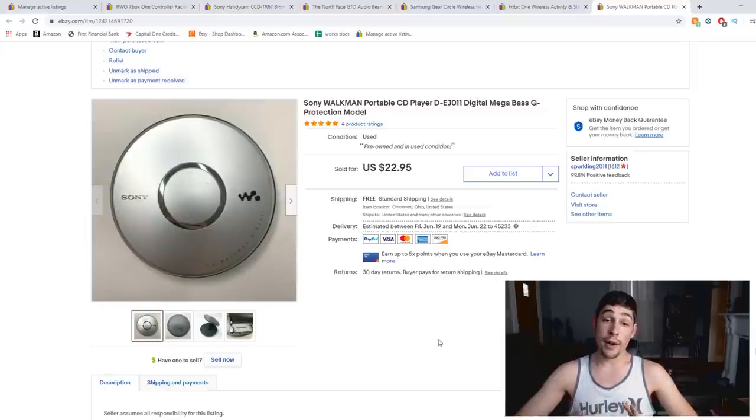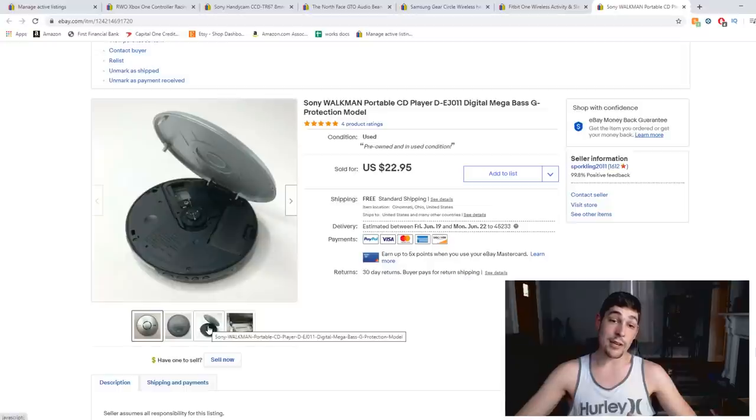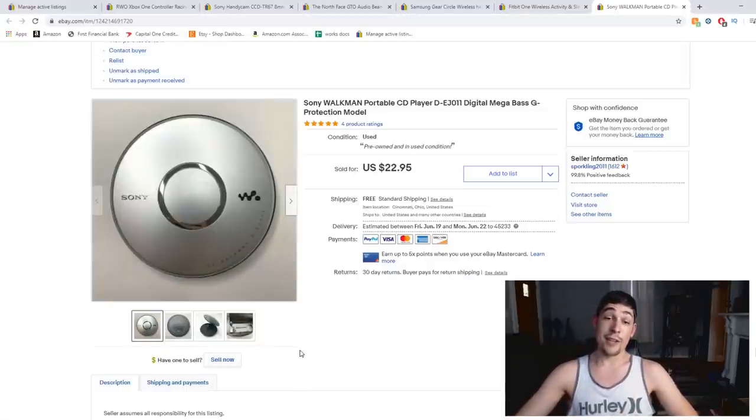If it's a Sony brand, if it's a Walkman, or if it's like a Discman, they're all gonna sell for some pretty good money, usually over $15 for almost any different model. You can find these ones like this that are CD based, or you can get the cassette ones, which also sell very well. I actually sold a cassette one from a while ago.